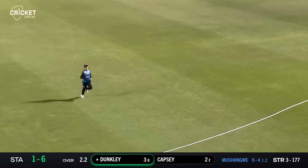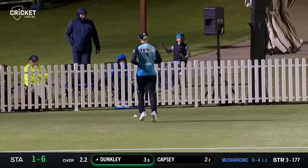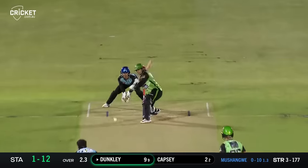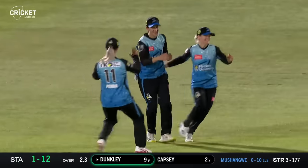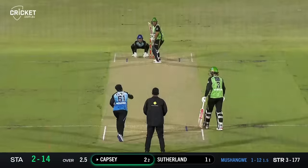Dunkley high. Long, straight down the ground, and all the way. Yeah, he likes to hit straight up. I'm surprised they haven't actually got someone back there. Against the leg spinner. Tosses it up, goes after it again, and a chance for the second wicket. It's been nicely taken by Laura Vulvart. A wicket apiece to the opening bowlers for the Strikers.